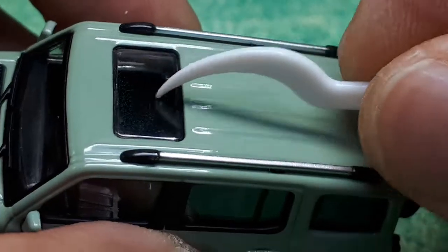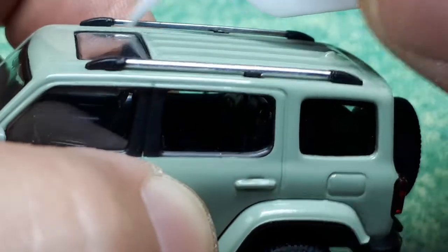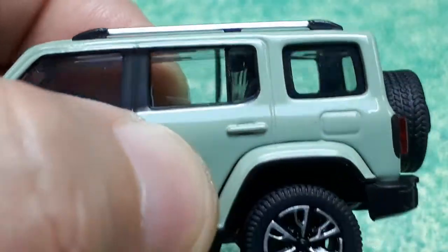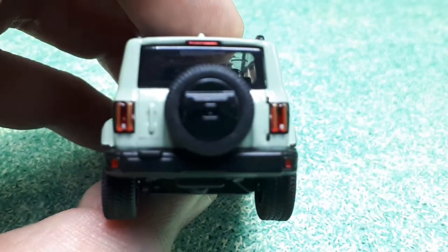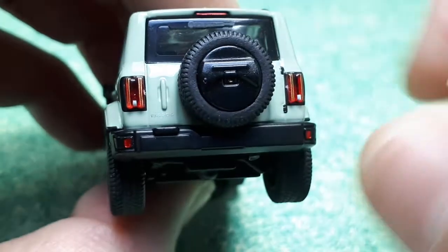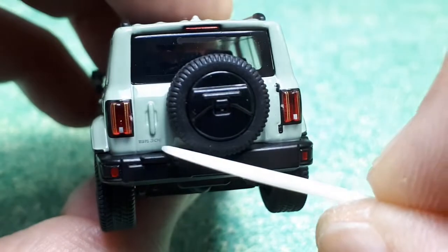Alright, sunroof there looks alright. We've got some ribbing up here, some sort of antenna, and then these roof rails seem to be separate plastic pieces, painted well enough. Yeah, no problems there. Going to the back here, we have the same rubbery tire. It's not plastic. And then this is okay. The hand grab is okay. The printing there is very clear.